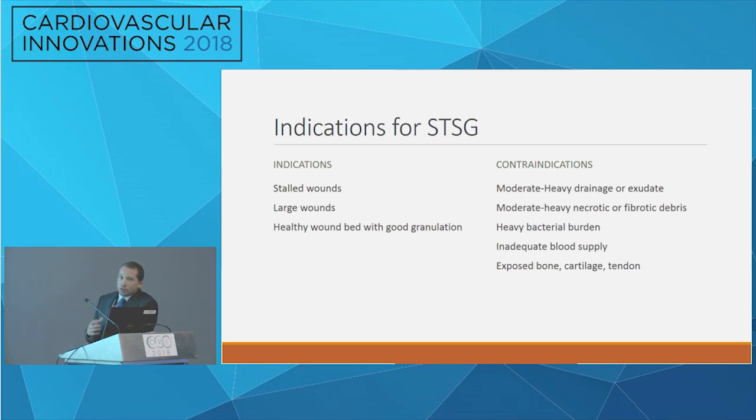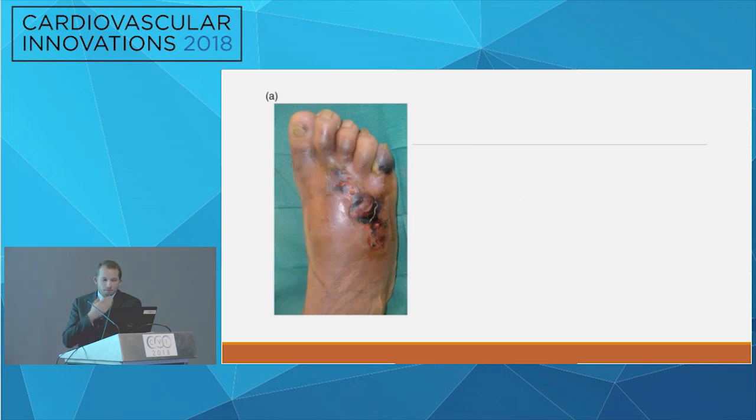Patients who would be a good candidate for skin grafting, in this case, are patients who have stalled wounds, who have large wounds, who have a healthy wound bed and good granulation. This is generally pretty much every patient that we see with a wound. However, before they get to that point, they may have moderate to heavy drainage, moderate to heavy necrotic or fibrotic debris, bacterial burden, inadequate blood supply, and excess bone. All of these issues need to be addressed before we go ahead and start with the grafting process.